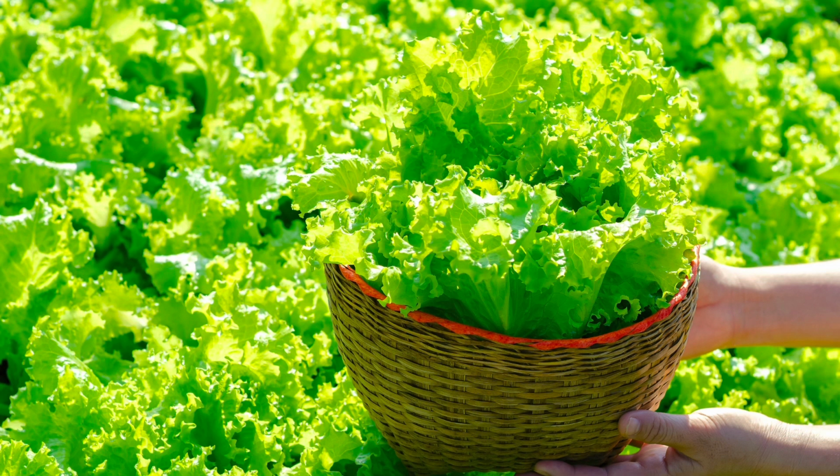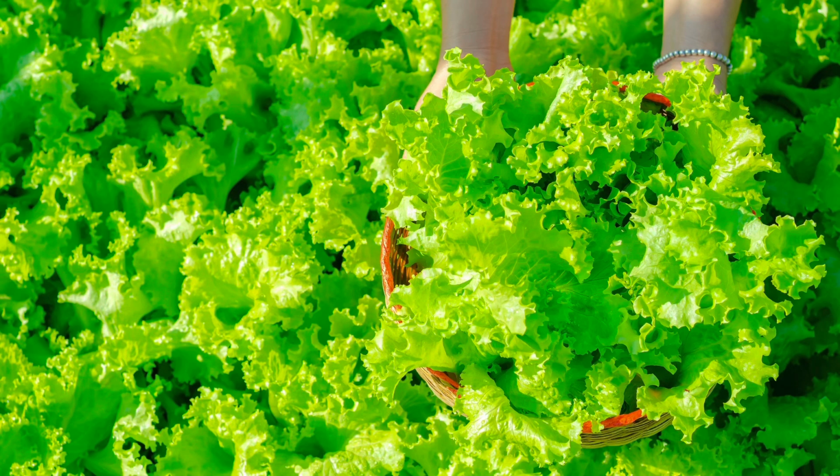I hope you like this little plant spotlight. I'm going to really enjoy my Grand Rapids lettuce this year.